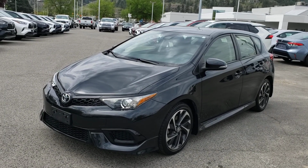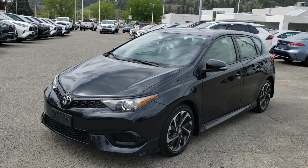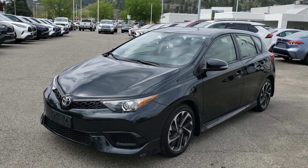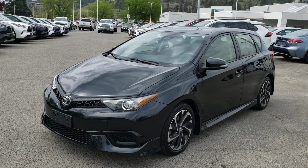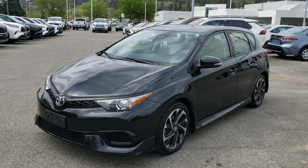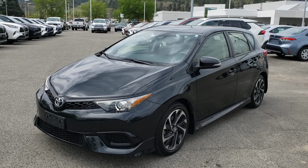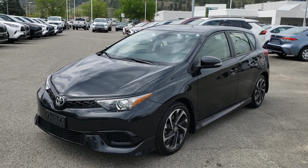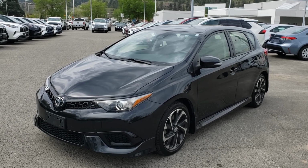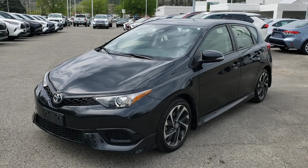Today we're going to be taking a look at this 2017 Toyota Corolla iM in this great looking black color. This front wheel drive, 4-door, 5-passenger hatchback comes equipped with a 1.8 liter 4-cylinder engine mounted to a 6-speed manual transmission. As an added bonus, this vehicle is a Toyota certified used vehicle, has only had one previous owner, and has no accidents reported, so it is in pristine condition inside and out.